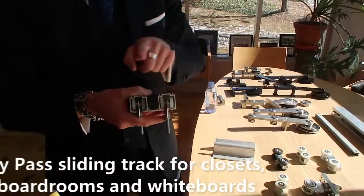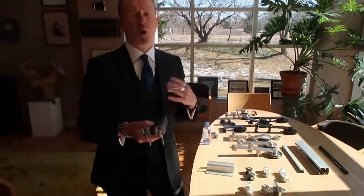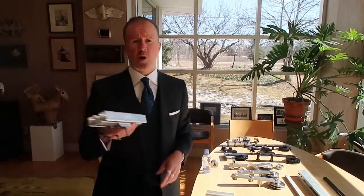You can see you have one door here and one door here. We sell a ton of these to the condo markets, multi-use family buildings in downtown Toronto. This is our bread and butter for the condo market. We have ones for 1 3/4 doors and ones for 1 3/8 doors.